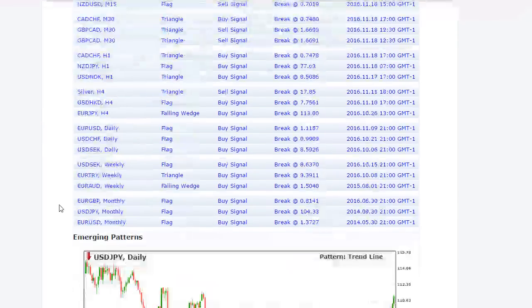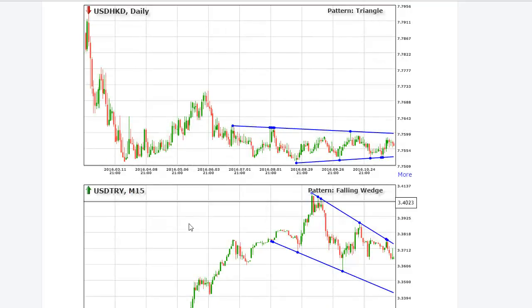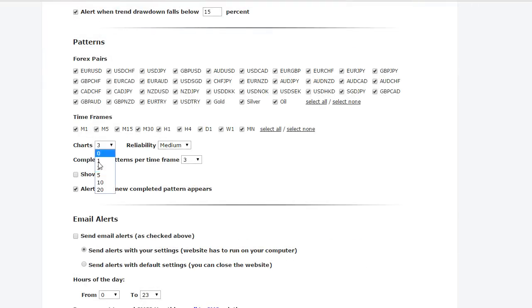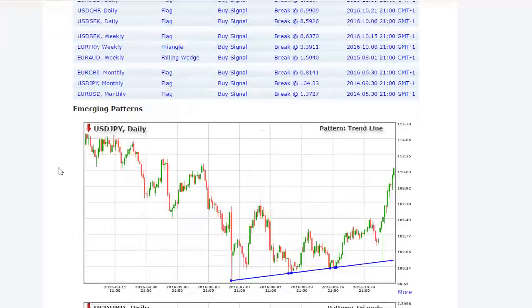So what this will do is tell you when you've got a chart pattern setting up. I only have 3 charts here. Let me see if I can get some more charts here so we can take a better look. 20. It's going to slow down my computer. That's okay. Now we got a lot more charts.